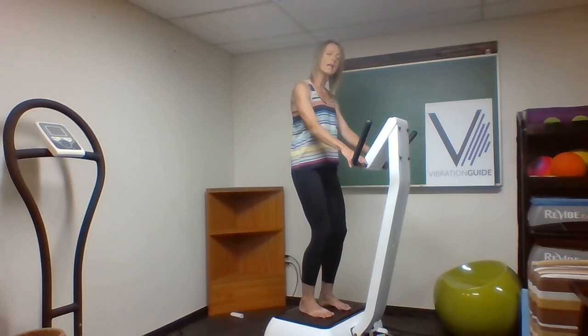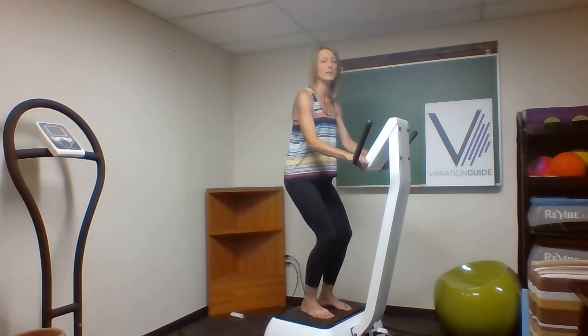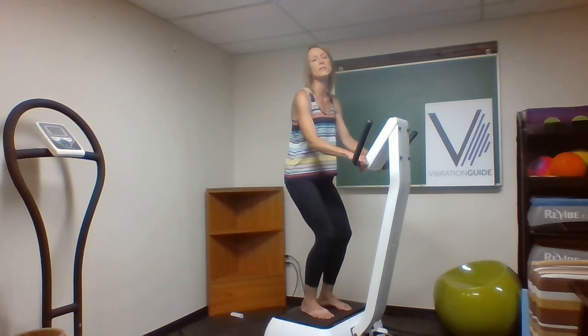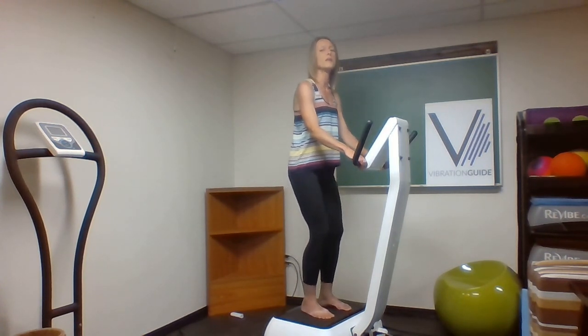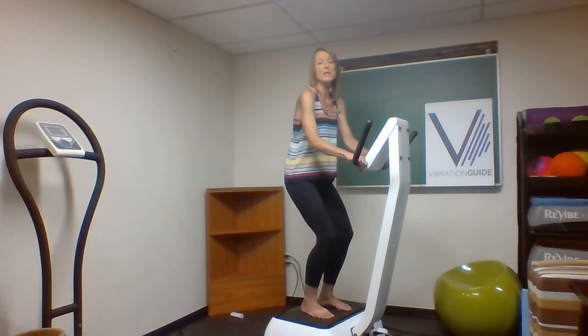But if you are able to and you want more leg strength, you want to accelerate weight loss and toning, try bending a little bit. Now, you may have a new knee or a bad back. There may be reasons that you are limited in your range of motion. I only want you working within your range of motion. But instead of standing versus bending, just like on the floor, bending the knees is a little bit harder and you're not going to last as long.